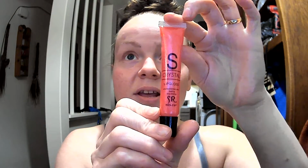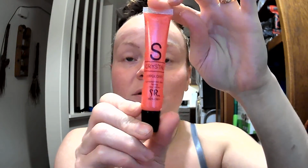The first one I'm going to start off with is number one, which is this pretty pinkish, peachish kind of color. So let's go in. Don't mind my blemishes. My camera's backwards, so it's all weird. Okay, so I'm going to look in my mirror and try this on.